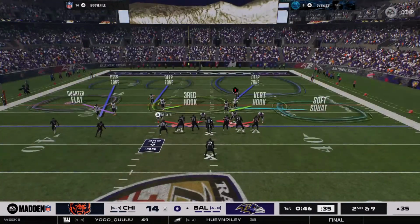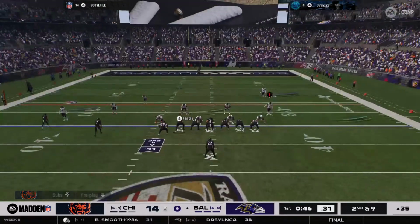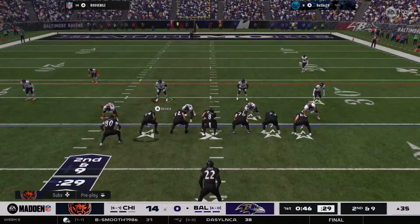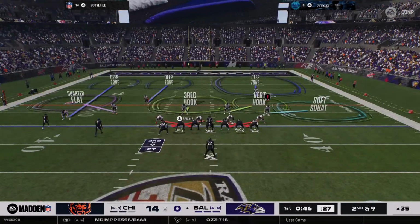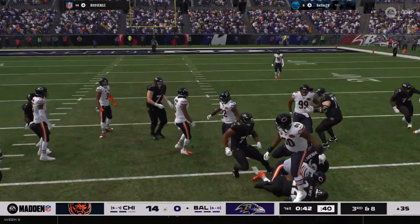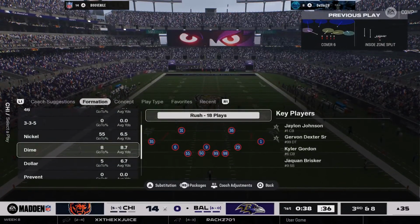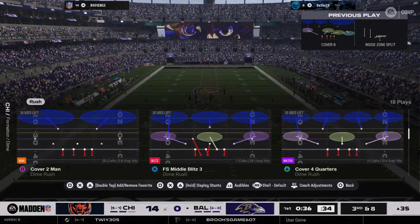Now 2nd and 9. Alpha, sit hot. 180. Sit hot. 180. Sit hot. Now a handoff to Henry. Trying to run inside, but nothing there. 2 runs in a row, but only 2 yards to show for it.